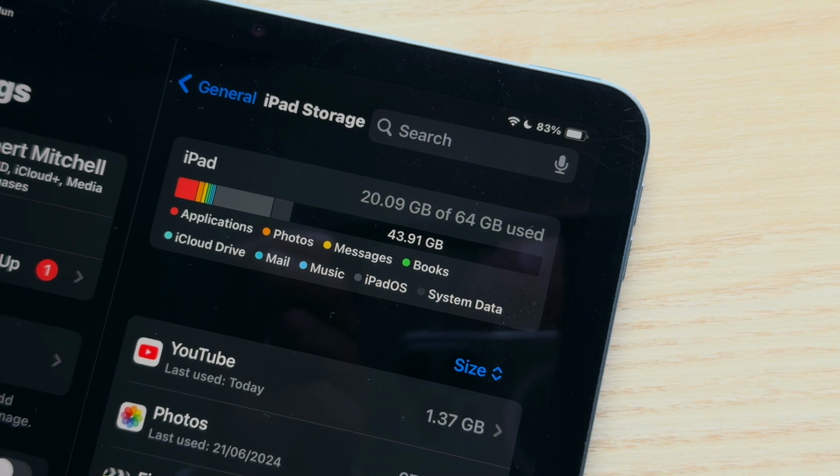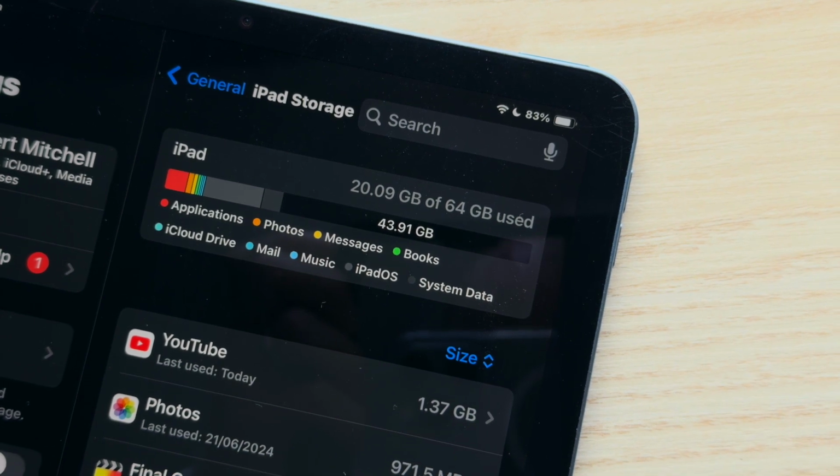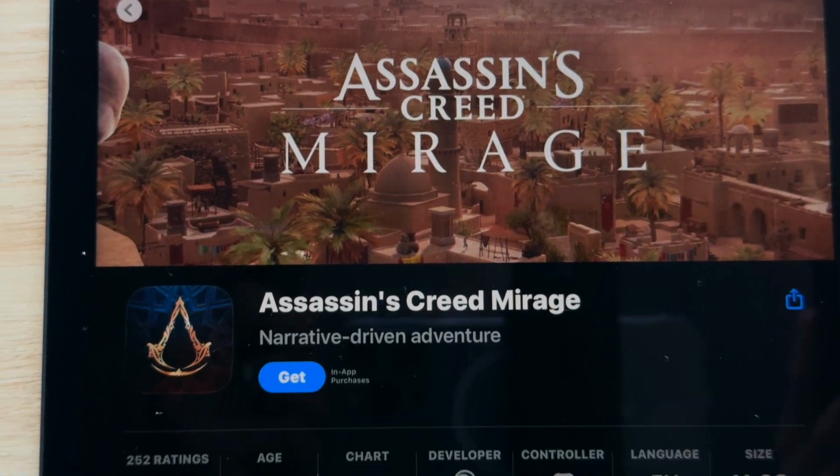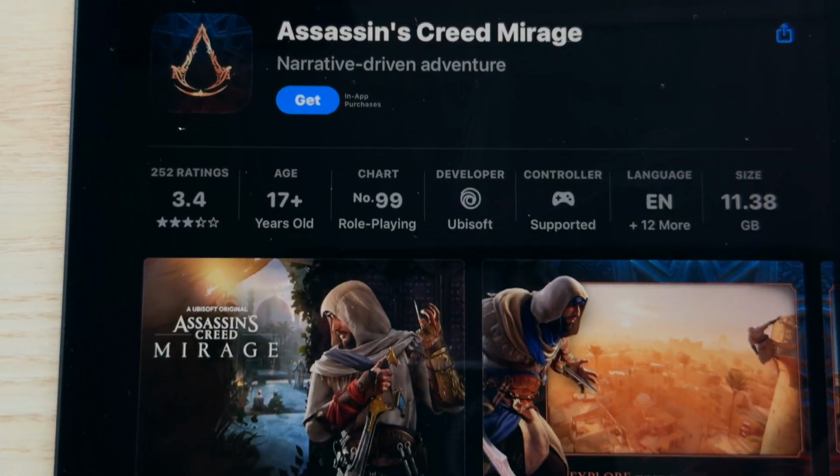So let's take this baseline 64GB model here. After you've installed the OS and other things that Apple requires, you're going to be left with about 50GB of storage. Now that really isn't much space, especially when we're starting to think of multimedia and games on an iPad. Let's take a look at that gaming, because gaming has been a big thing on the M chips recently. Apple have decided that they want to start breaking into AAA games, with games like Assassin's Creed and Resident Evil coming to the M-powered devices.